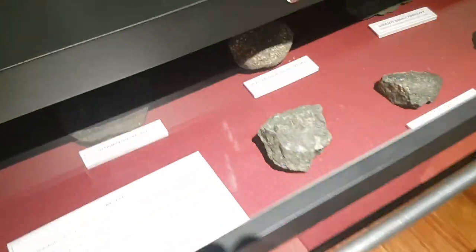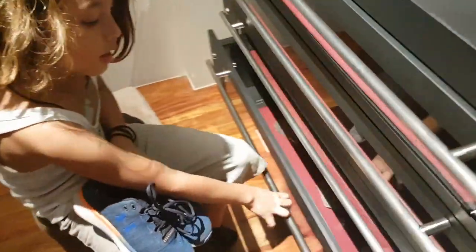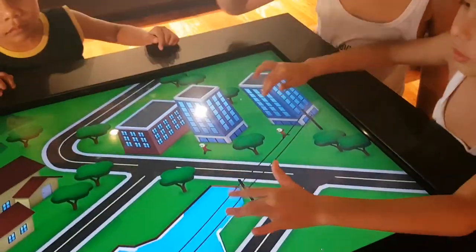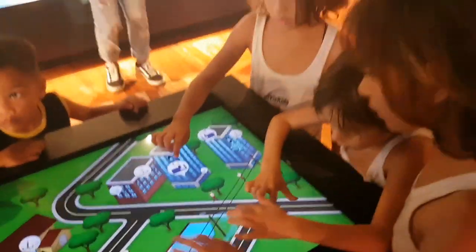Now, this is amazing. We can't really show all the drawers, huh? But there's stones. It's all stones. Oh, this is tsunami, yeah? Yeah. Oh, this is about an earthquake. What's happening? All the people are dying.